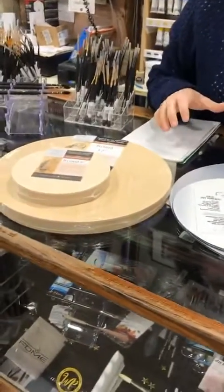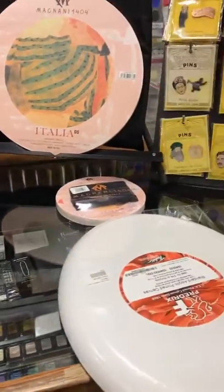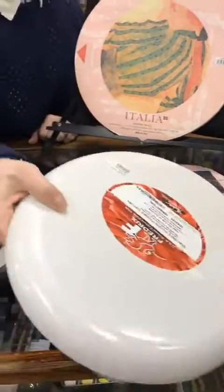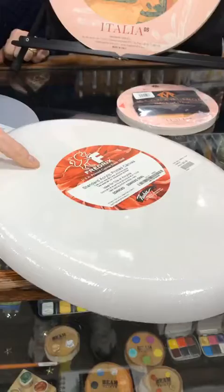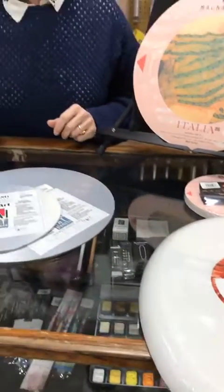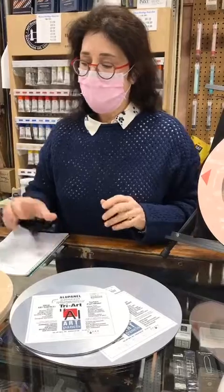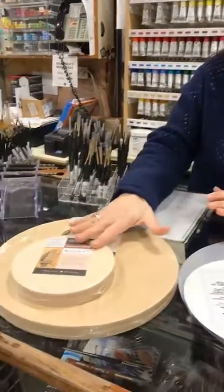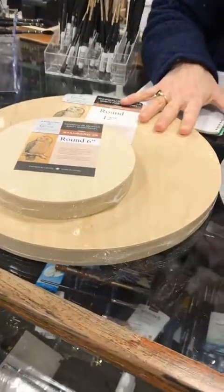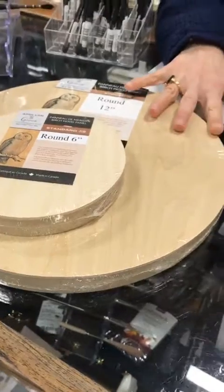And I just wanted to show you some of the different products that actually come in round. Now, of course, my beautiful Fredericks canvas is in an oval. We are actually sold out of all of our rounds in Fredericks, but we do stock their ovals as well. That's the only company that we do keep oval and round. But in our round wood panels, they go anywhere from 6 inches all the way up to about 40 inches round, 48, I believe, actually.